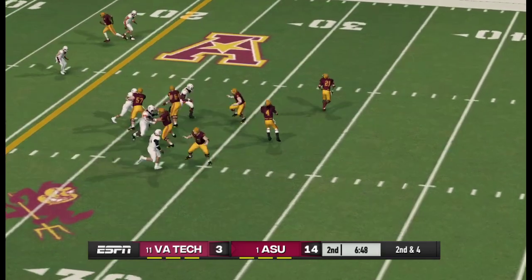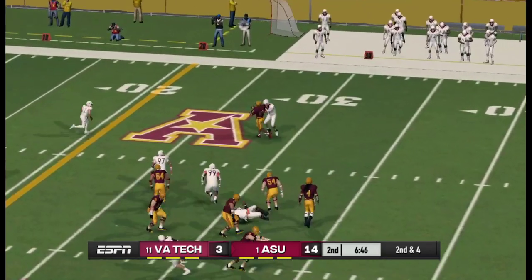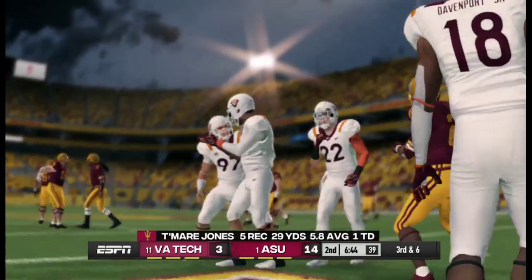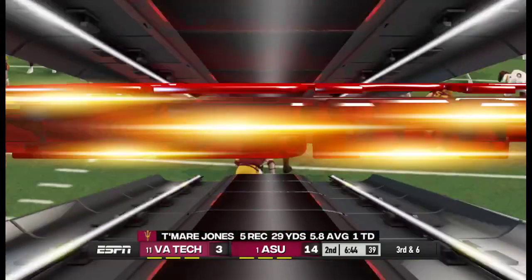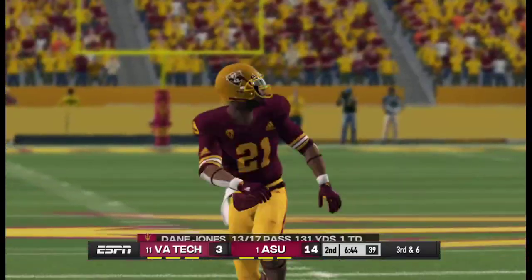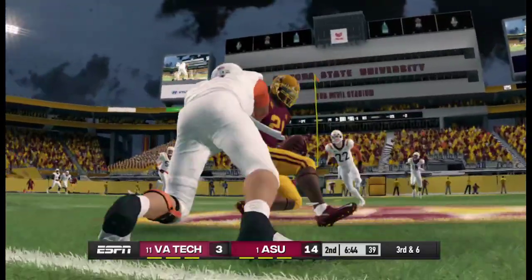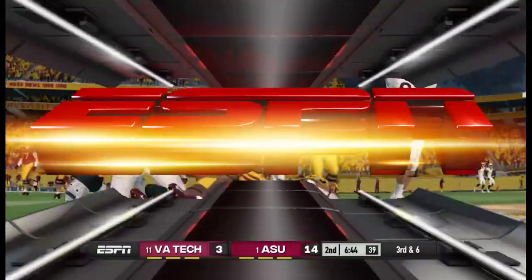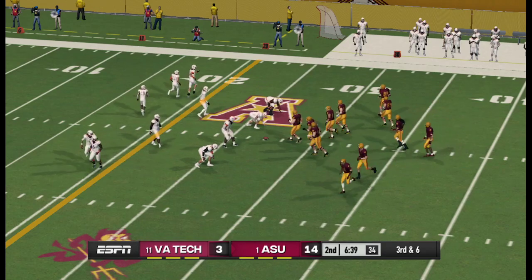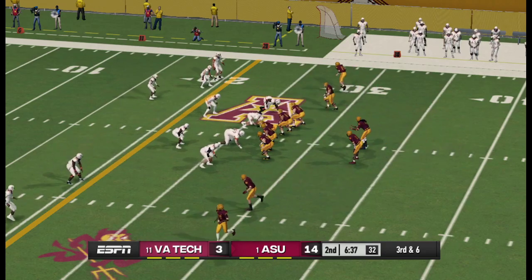4 wide, trips to the bottom. Dane Jones drops back, throws it to the flat to Tamari Jones, who thought he picked up yardage, but he actually lost 2. Great contain there from that defender. Great open field tackle. Yeah. You let him go, he's probably going for a first because I could see, once he picks up speed, I could see him breaking off that second man.